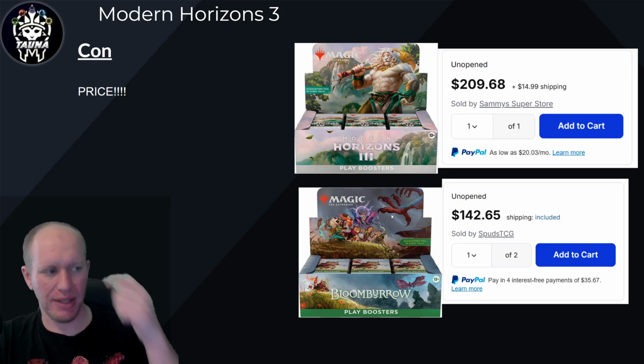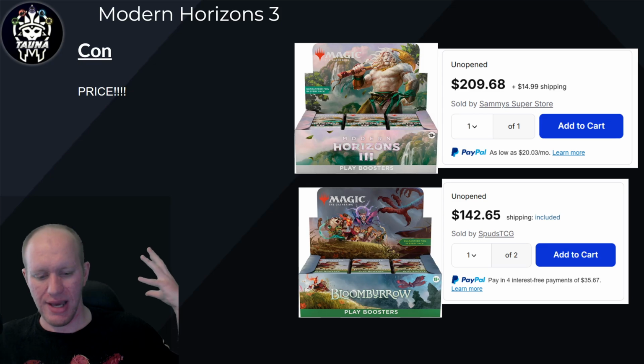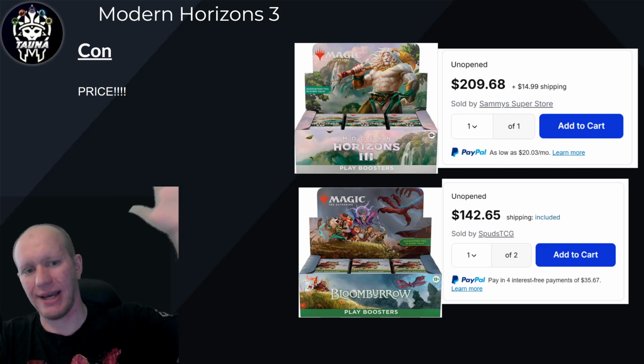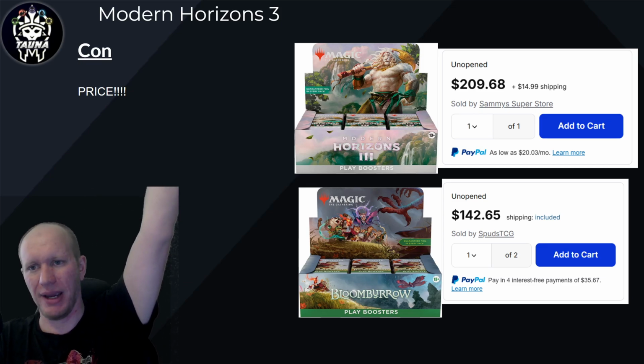So you'll notice with some of these rankings, just because something has more pros than cons doesn't mean that it's immediately really great, because sometimes the cons are huge. This con is relatively big. Otherwise, this set would easily go up to S tier and then nothing would be able to compete with it.